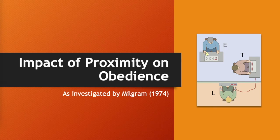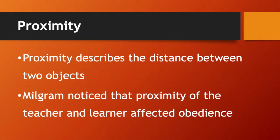Today we are going to look at the impact of proximity on obedience. This was researched by Milgram in 1974. The picture shows the original study in which the teacher and the learner were in different rooms, so could not see each other, but the teacher could still hear the learner's screams. The experimenter was in the room with the teacher to prompt them to continue up to 450 volts, which was the maximum, and the percentage of participants that did reach 450 volts in Milgram's original study was 65%.